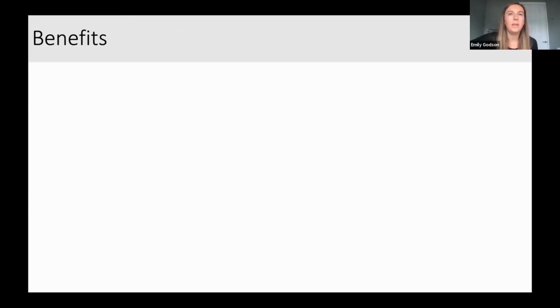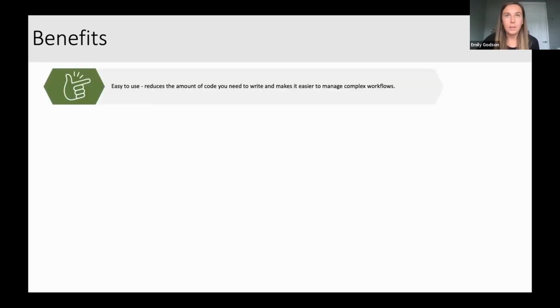What are the key benefits of an Sklearn pipeline versus writing your own code to do all of these steps one after the other? Well, Sklearn pipelines are easy to use. They reduce the amount of code you need to write and make it easier to manage complex workflows because you've got that step view.